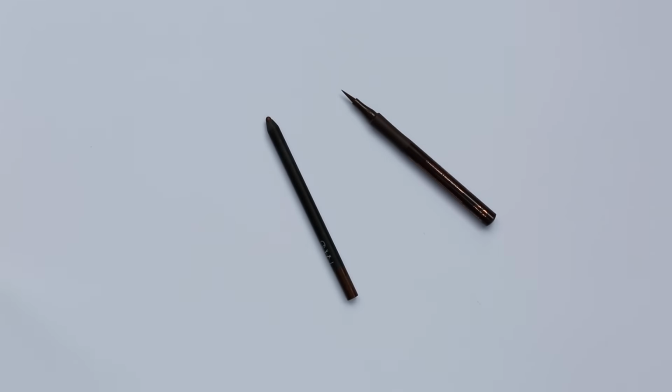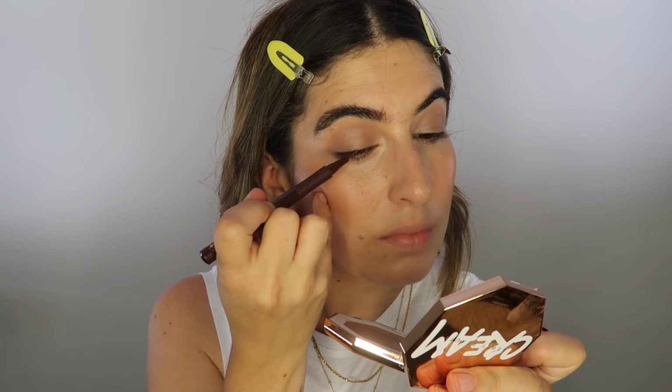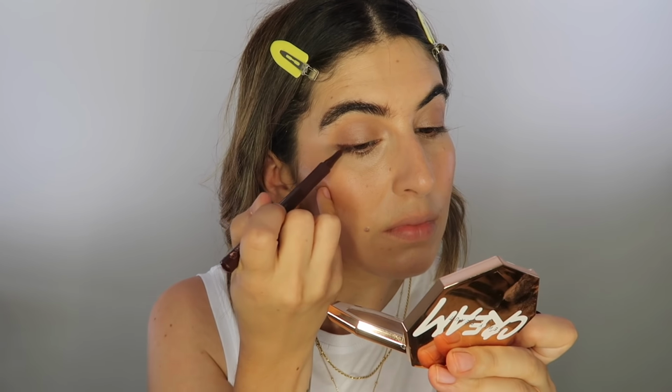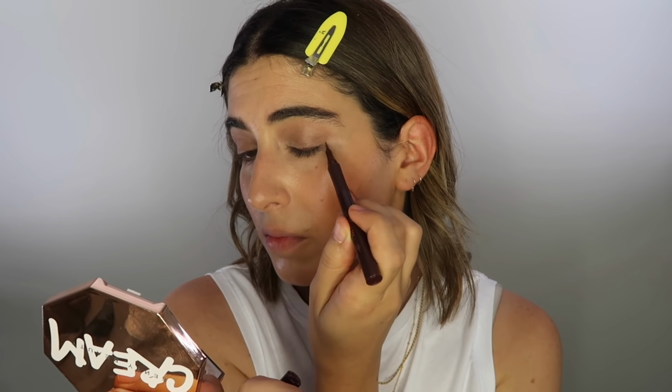I always like to wear a little bit of brown eyeliner, either a kohl or a liquid brown liner. Today I'm going to use the Charlotte Tilbury brown liquid eyeliner. I tend to rest my little pinky finger on my cheek, it helps with a bit of stability, and then I just apply a really thin line along the top lash line.